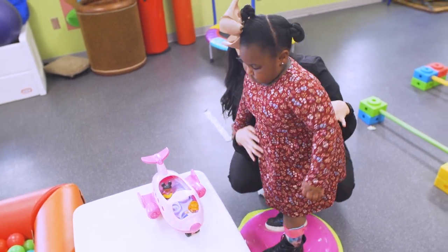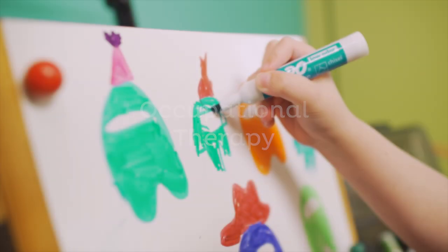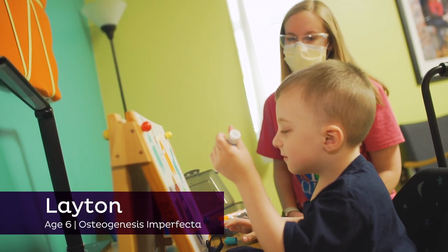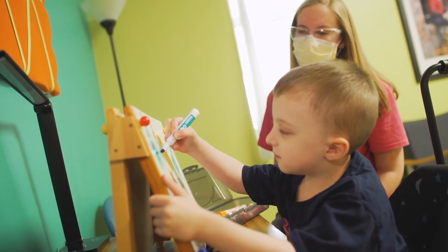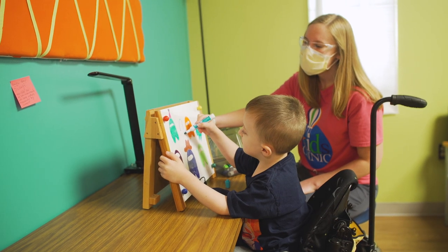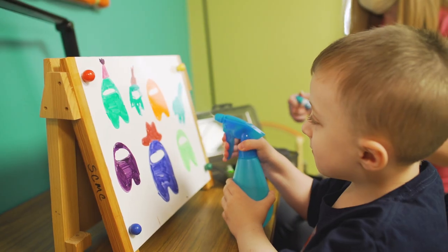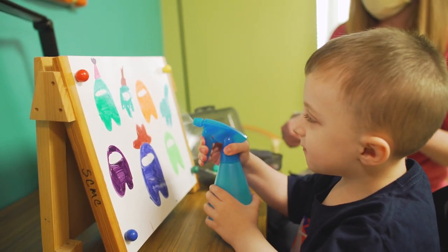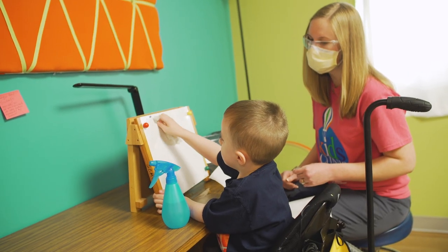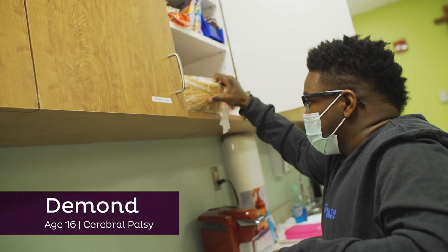Occupational therapists work with kids of all ages to help them actively participate in the activities that are important to them. The word occupation here actually means activities that support the health, well-being, and development of the child. So for some kids, this might mean participating in school, play activities, building relationships with others, and learning self-care. At Kids Clinic, that might mean cooking in the kitchen with your therapist.